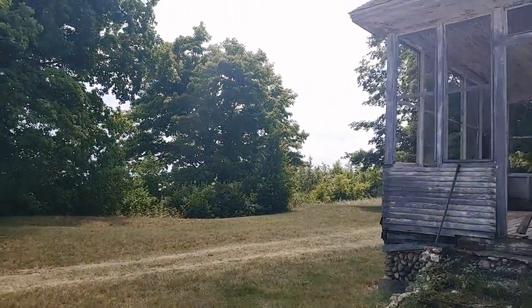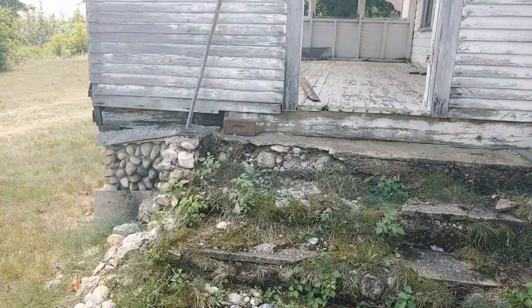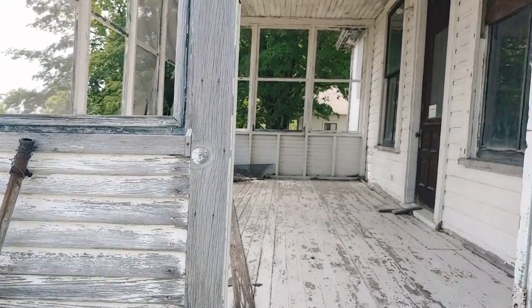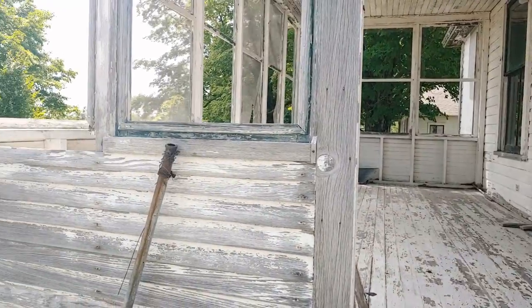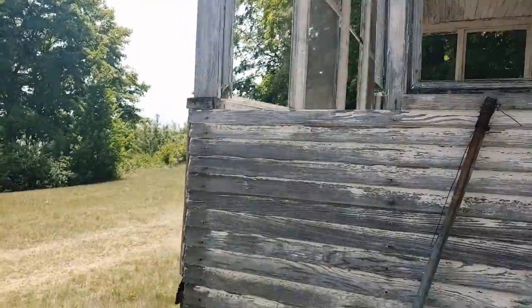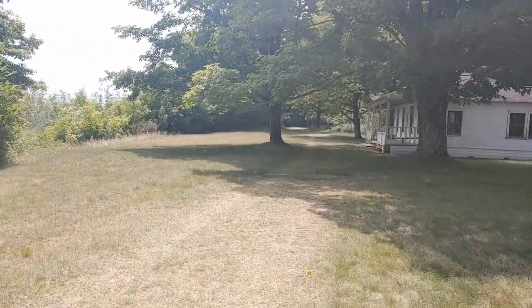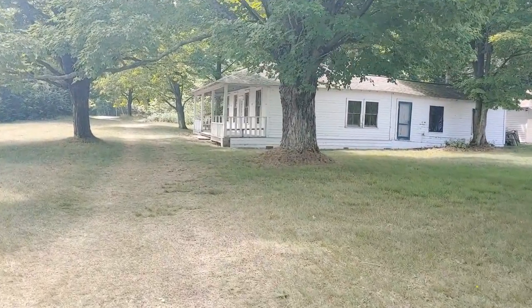As we look here on this beautiful porch, we'll take a step up here a little bit, but we're not going to go onto the porch area. These structures should not be entered on North Manitou. There's a lot of historic structures that are around the island in various states of repair or disrepair, and the park asks people not to enter them. And these ones are all locked as well.